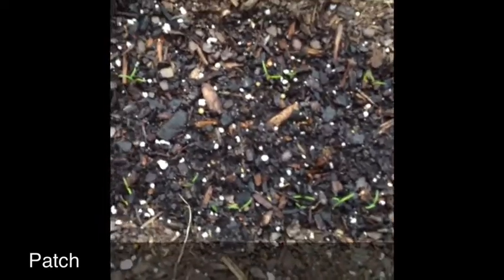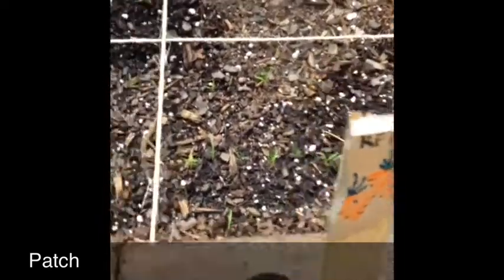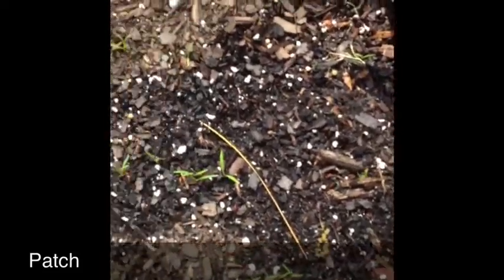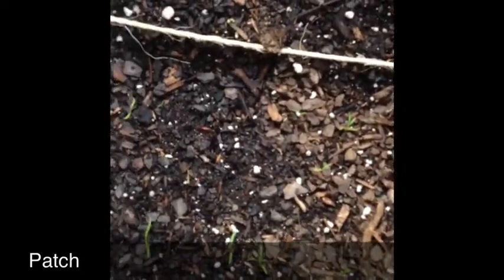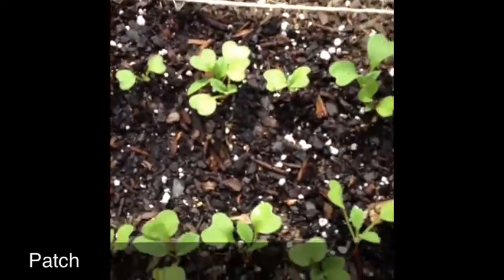And these are my little carrot sprouts, 2 different types, the Danvers and the red cores. And they're just starting to become little plants here. They kind of look like the spinach. They're tiny, which is funny because carrots are a pretty big plant, whereas radishes are a small plant, and they're about twice the size.